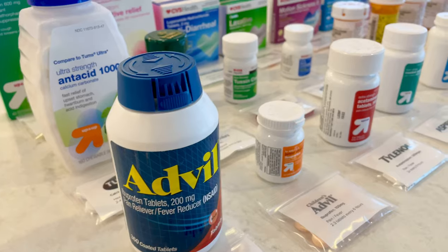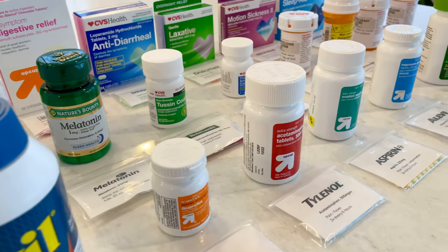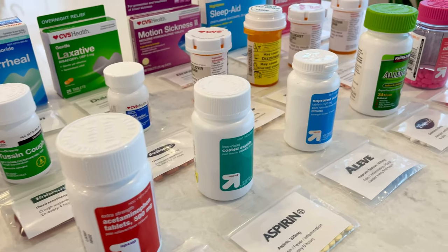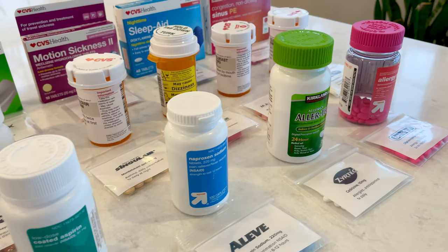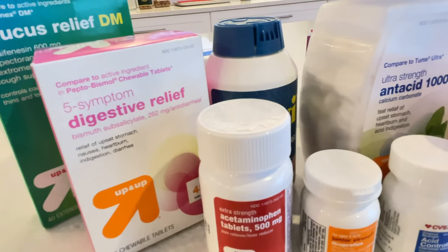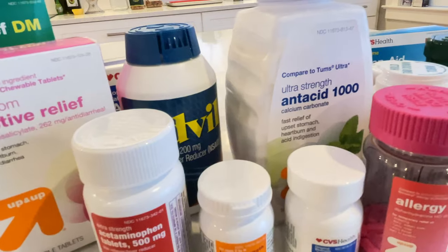All right, so this is the end result. Now we have every single medicine in its own little bag with a label. And this probably took me 2 hours because I made a set for myself and a set for my wife and a set for the car. So it does take a bit of time. It's probably worth doing it all in one go. It's pretty amazing, though, how much stuff we can fit in such a small area.